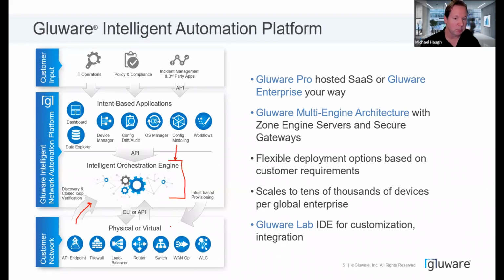Therefore, when we perform any automated action, Gluware is reading the current state, comparing it to the desired state, and then rendering the commands necessary to put it into that desired state and then validating. So it's a full closed loop effort, read and write to CLI or API. And that intelligent orchestration engine can do things as simple as banner, NTP, and DNS, or as complicated as EVPN, VXLAN in the data center. So we're talking about moving and transforming your config into policy from a feature standpoint, even from a network-wide standpoint.